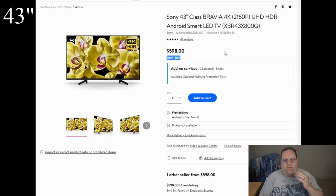However, if you are not afraid of really diving into the settings of your TV and being able to do deep dives, I mean really deep dives, then go ahead and go after this X800G. I think you'll be very pleased with what you see with the content on this. So that's $598 even.